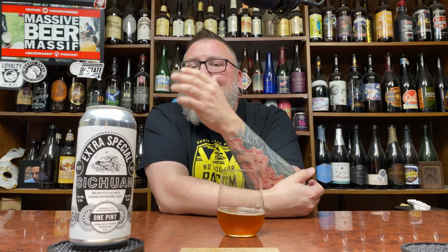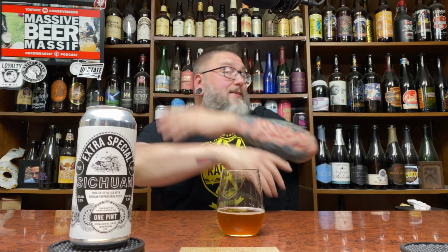A little bit in the taste, and it immediately starts to wash away. Sure, it lingers a little bit, but what you're left with is that soft, creamy, kind of caramel-esque, kind of rich, kind of English mild that's super fucking tasty. This is a really good beer.